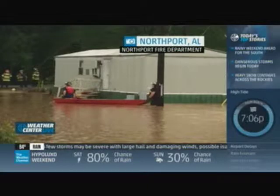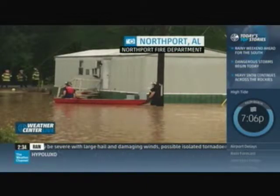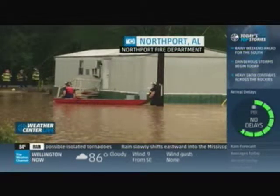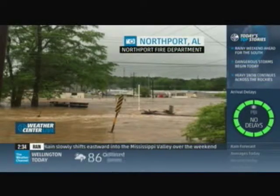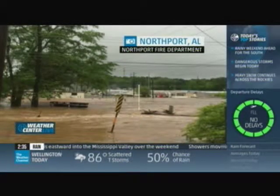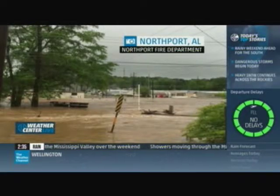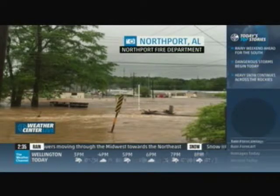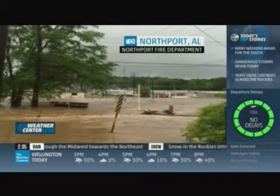Oh, absolutely. We have dangerous lightning over parts of Texas and Louisiana right now, but also breaking, let's show you the situation in Northport, Alabama. Flooding forcing water rescues. 6 families were pulled from their homes. These pictures from the Northport Fire Department. Look at how high the water is in the region, almost to the tops of those signs there and midway up the trunks of the trees. In fact, Northport is only about 20-30 miles southwest of the Birmingham area.